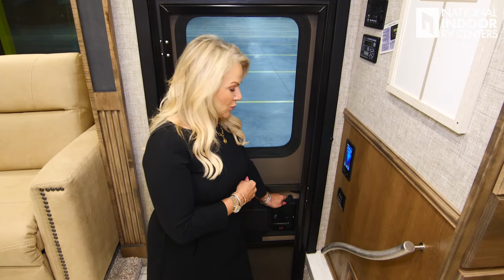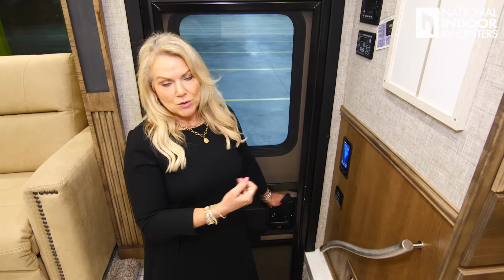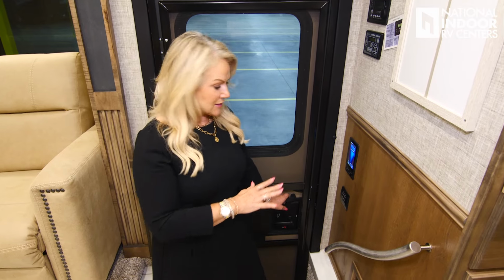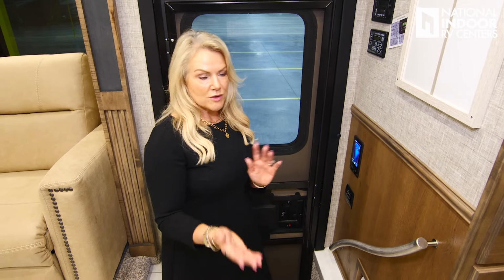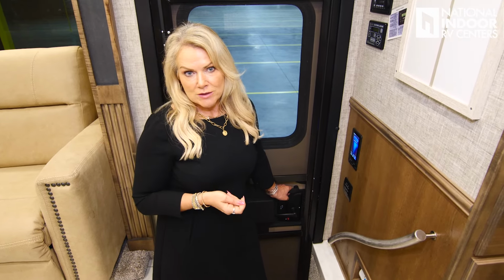So every time I open up this front door, my steps are going to extend. When I shut the door, they're going to retract. Well, once I'm at the campground, at the resort, I don't want that to keep happening. So when I get to my campground and get set, I'm going to turn that step off so that it remains out with the door opening and shutting. Obviously, I want to have that on my checklist to bring in, but it will automatically come in once I start the ignition.